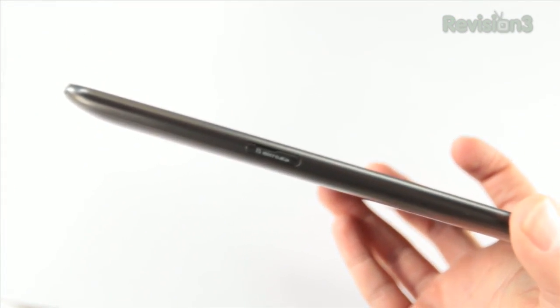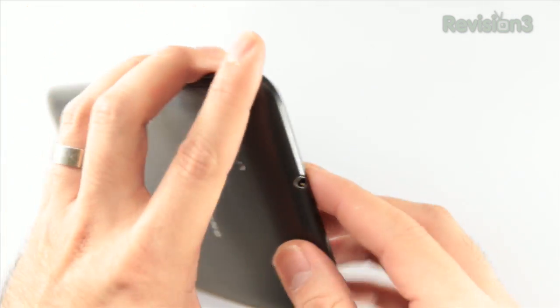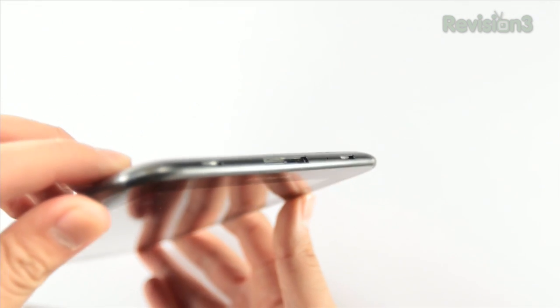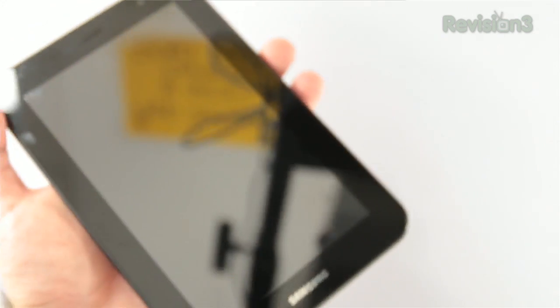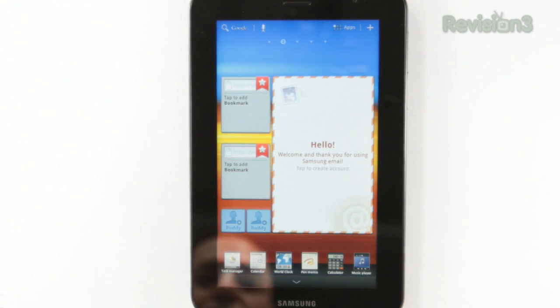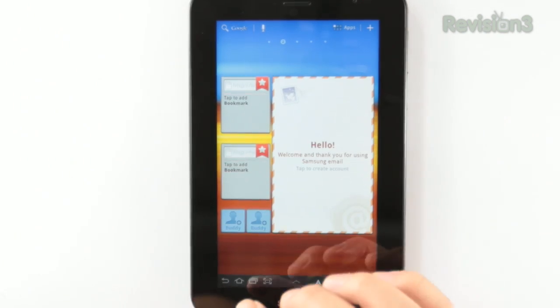It's rocking a dual-core 1.2 gigahertz processor. Like we said, Android 3.2 Honeycomb. No physical buttons, of course, because it's doing the Honeycomb thing. It's $400. It's costing you $400. 3 megapixel camera on the back, 2 megapixel camera on the front, so not a great camera, but again, I don't think people are going to be doing the tourist thing with this camera. It's got a micro SD slot, which is really cool for expansion.